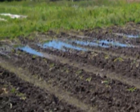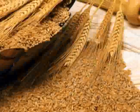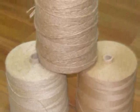Alluvial soil is also found in the deltas formed by the rivers of the Deccan Plateau. Alluvial soil is especially good for rice, wheat, sugarcane, pulses, oil seeds, and jute.